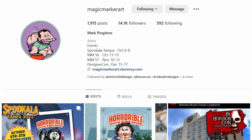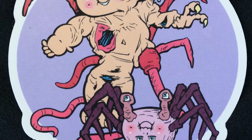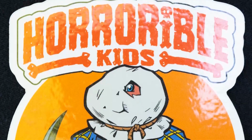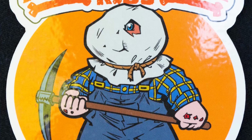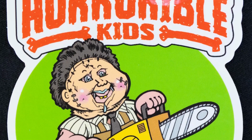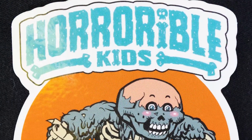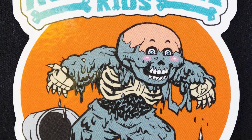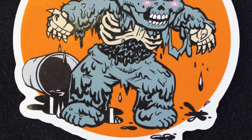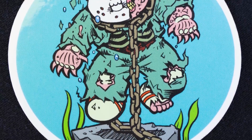So what I ended up buying from him were 2 mystery packs and 5 stickers. I got this The Thing sticker from John Carpenter. Really awesome design. I got a Friday the 13th Part 2 sticker. I'm a fan of the Sackhead Jason design. I know a lot of people don't like it, but I do. I'm a huge fan of Texas Chainsaw Massacre. This sticker was awesome, and the green fit with my water bottle. I got this Tarman sticker, and he's one of my favorite horror icons of all time. And a Friday the 13th Part 6/7. Really happy about that one.